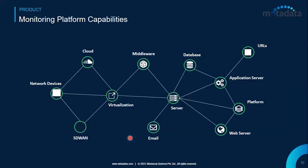Now, what are the different capabilities? Like you can see here, we can monitor different platforms across different networks and different locations.